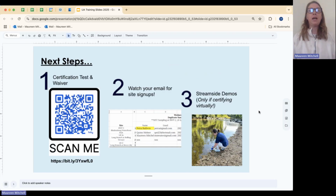So your next steps, you can scan this right here or type in this little bit.ly. This is going to take you to a certification quiz. That quiz is an open note quiz, so feel free to go back and rewatch sections of this YouTube video as you do it to make sure you get those answers right. It's just going to check your understanding and make sure you know the steps you need to take proper unbiased samples. It also has a link to a smart waiver in there. Once the waiver and quiz have been passed, you're clear to move to the next stage of monitoring.